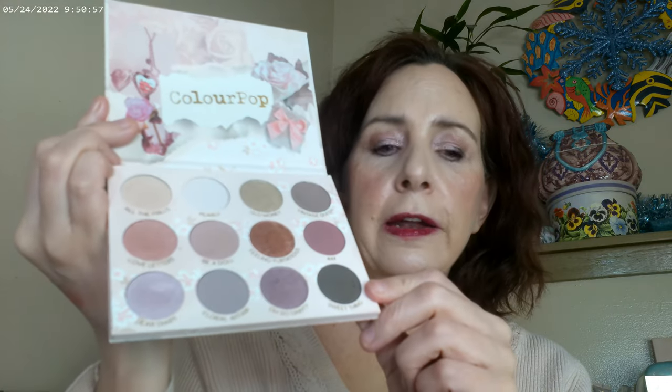So yeah, I used a lot of the colors. I think that they're all very pretty. And I used a little bit of this in the outer corner as well. I forgot about that. So I did use a lot of colors from this palette. This is the way that the eye look came out.